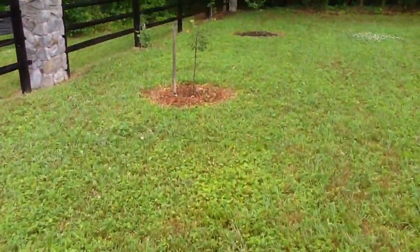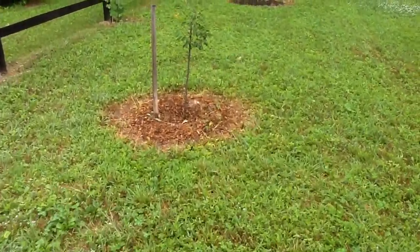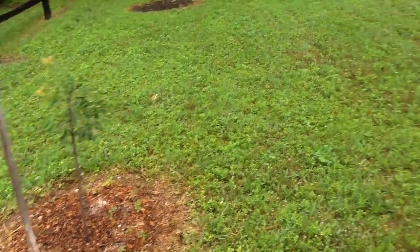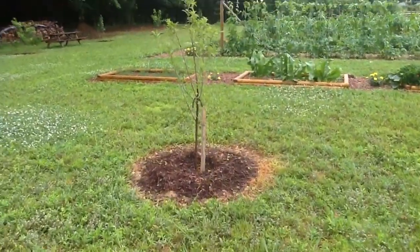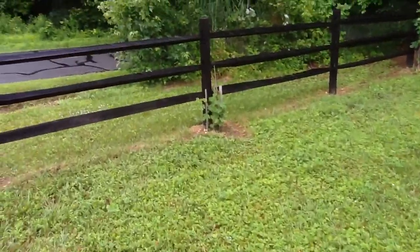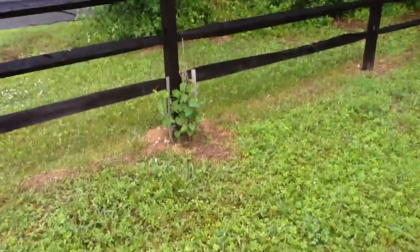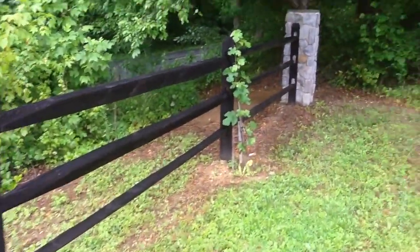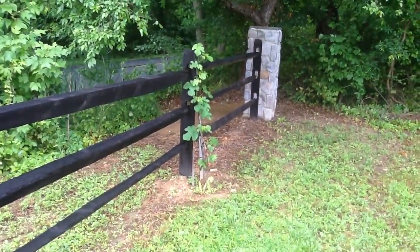This is another one, dry root, that came in. It's a plum. It's doing pretty good. Got new growth on it. Another plum tree right here. Over here I put in a couple grapes I had leftovers. One's doing okay. Tickle Me Pinks. Gonna let them run the fence line. There's another one doing real good.